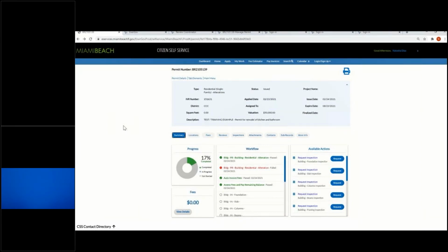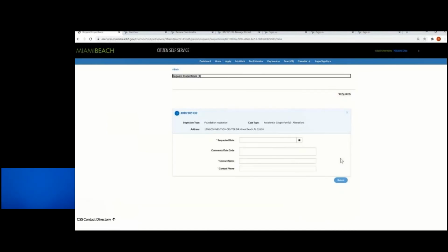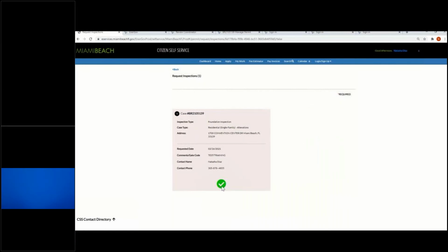Finally, in order to call inspections, you may come here to the inspection bubble. You also can see the available actions here on what inspections are available to be called. Click Request. Select your requested date. Enter any comments. Your contact name, phone number. And submit. Your inspection is now scheduled.